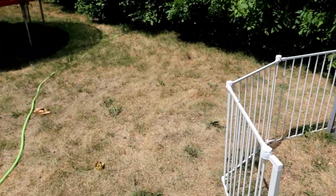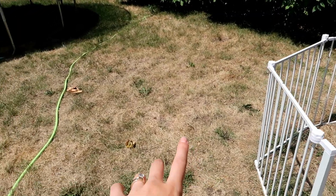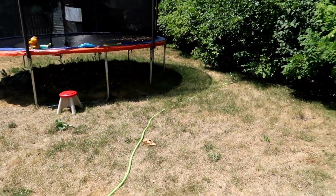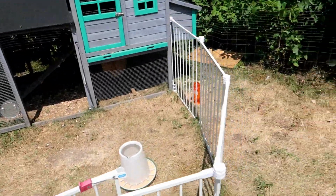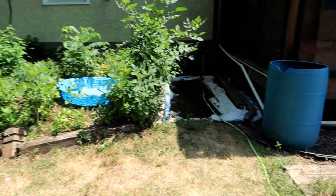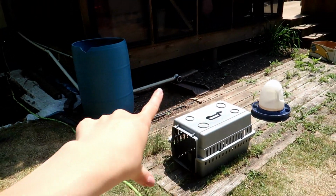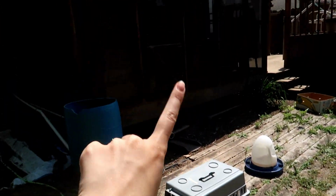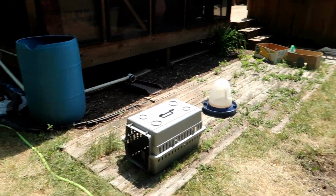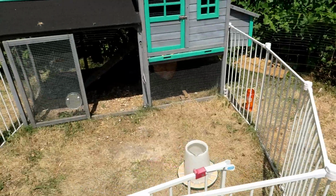Now they just free range in our yard. As you can see, it's been so hot lately, the grass is almost all burnt out. But yeah, this has been their little setup, and they roam all around in our yard. They love to hide under the three-season porch here. They love to hide under there. But yeah, we're just so excited to have them.